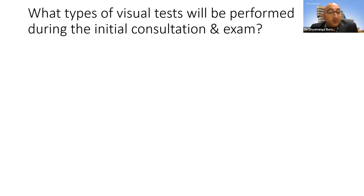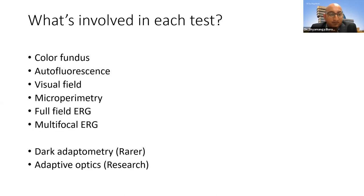So what type of visual tests are performed during the initial consultation and exam? Well, there's a varied number of tests, but the main thing, again, is to try and get the diagnosis. So I've listed a few of these things here, and I'll speak through these if people can't see this clearly. The most common tests are the color fundus exam or color retinal exam, and something called autofluorescence, which is usually nowadays done at the same time, and that looks at the background fluorescence of the eye.